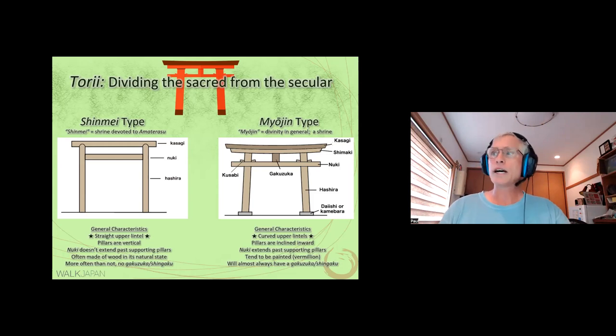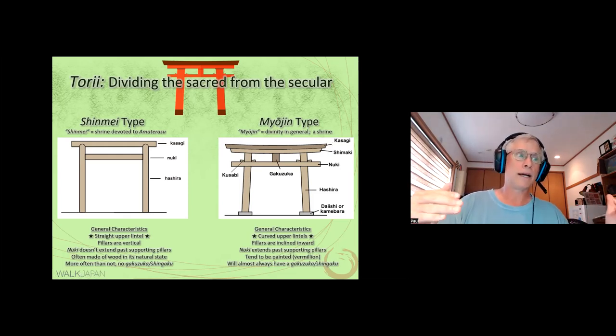For example, the Kashima Tori is a Shinmei type Tori, but it has the Nuki extending out from the side of it. Going further, the Munetada Tori has the Nuki extending and has the Shingaku on it. Contrast to that, Nakayama Tori is a Myojin with no extending nuki on the hashira, the pillars. So there are going to be exceptions, but if you're going to qualify it, look for the lintels.